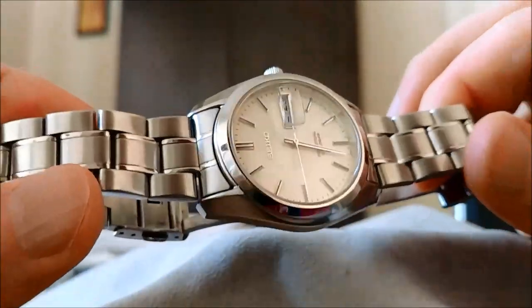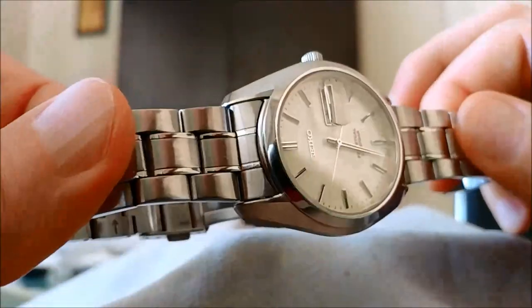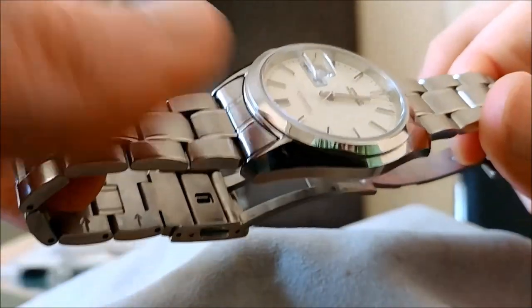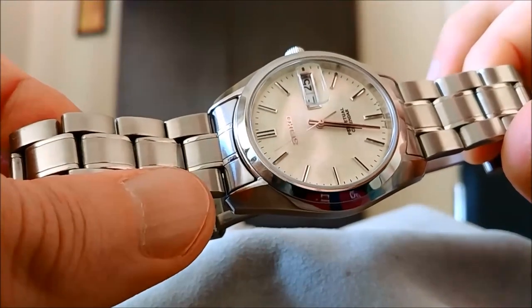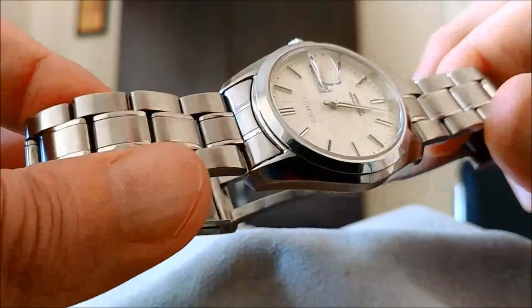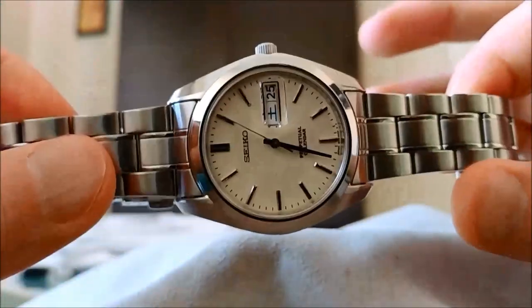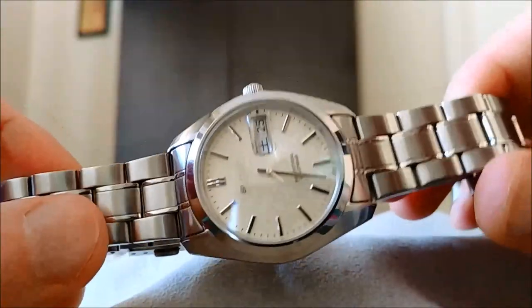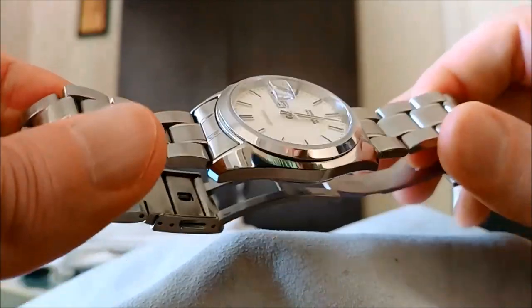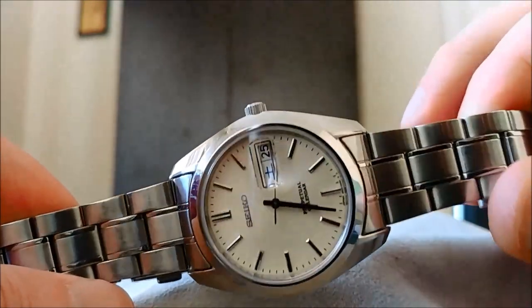I don't know if you catch my drift. Whereas the Miyota movement, the Precisionist, just degrades over time. It doesn't keep a stable time difference. You may be gaining 10 seconds one year, gaining 20 seconds the next year, 30 seconds the year after that. Whereas this one is stable, but it's not regulated the way you could regulate, say, an automatic that also is stable day in, day out.